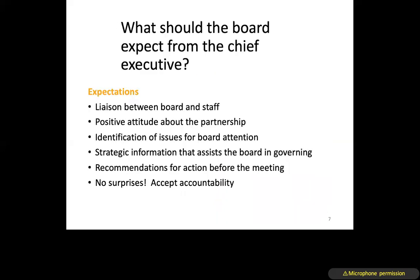So I want to talk now about what the board should expect from the chief executive. The reason I'm talking about this is that from a reporting standpoint, the board chair directly oversees the executive director or CEO. If you think about a corporate structure, the whole board is the executive director's boss, but they most closely communicate with the board chair. The board chair can get input from the rest of the board, but they're the person the executive director talks to the most while that person is board chair.